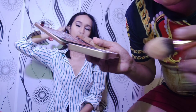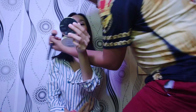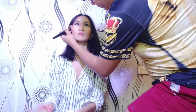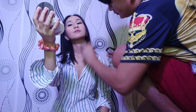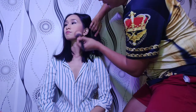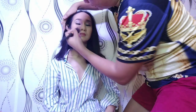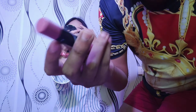Flash on, contour, then we're almost done. I'll be using the crease matte lipstick Lucky for her lipstick.